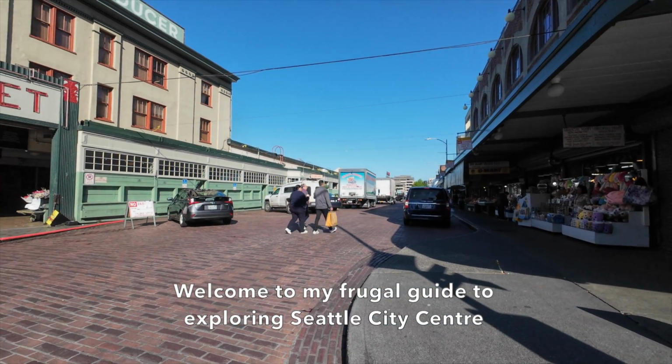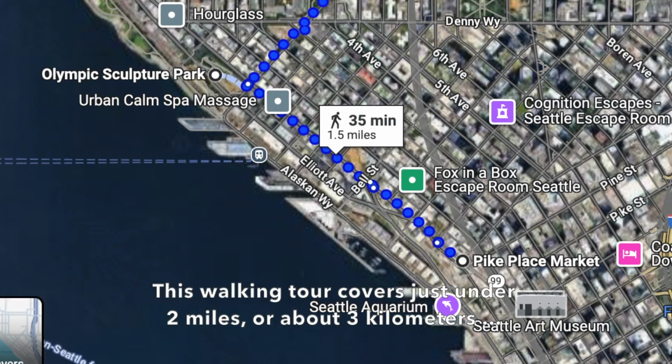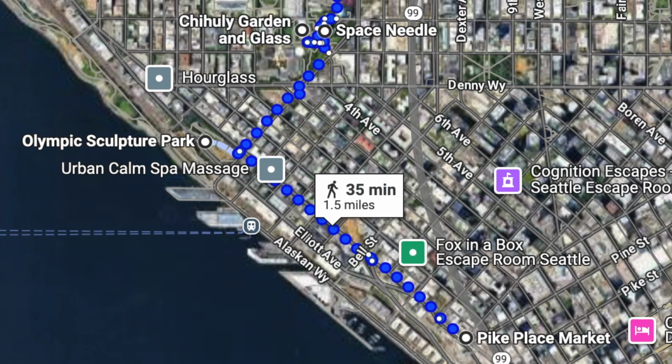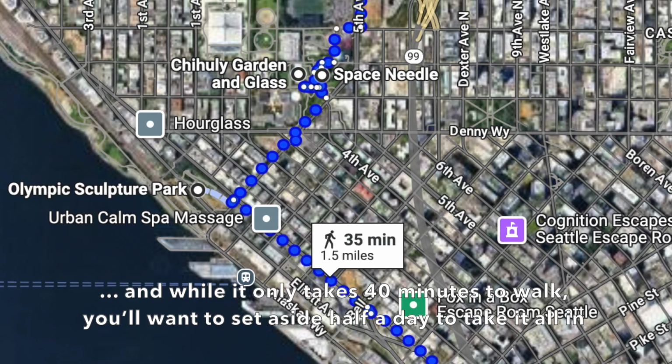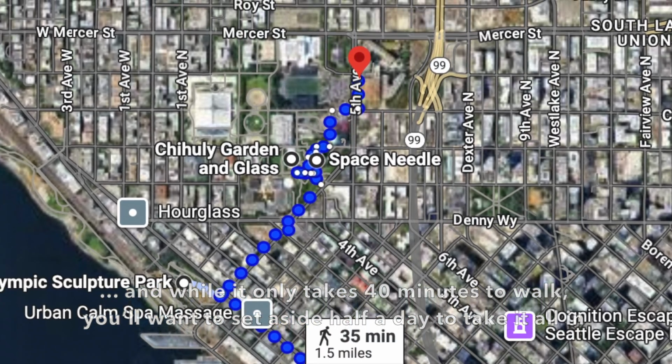Welcome to my Frugal guide to exploring Seattle City Center. This walking tour covers just under 2 miles, or about 3 kilometers. And while it only takes 40 minutes to walk, trust me, you'll want to set aside half a day to take it all in.